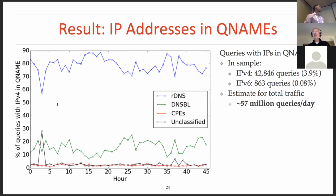So for IP addresses, we used regular expressions and keywords that are specific to each category that I mentioned earlier to identify queries that contain IP addresses. And what we found is that about 3.9% and 0.08% contain IP addresses. That's for IPv4 and IPv6. And so this is for the sample. So based on this, assuming that our sample is a good representative, this would mean about 57 million queries per day might contain such IPs in the domain names.